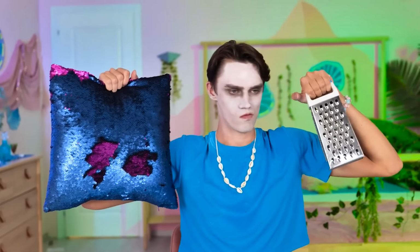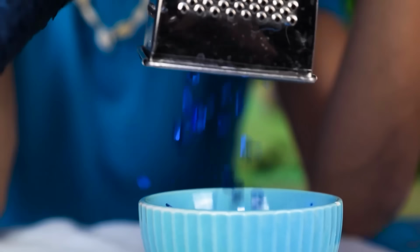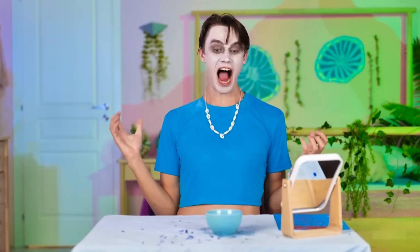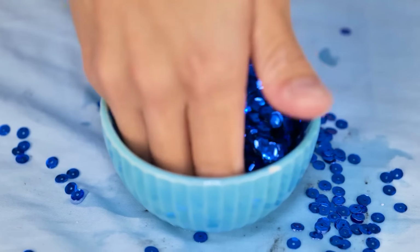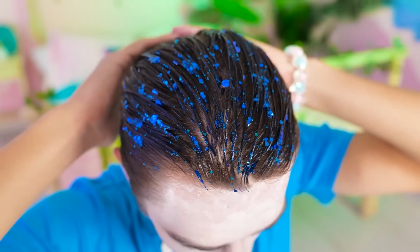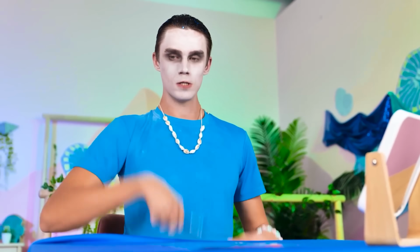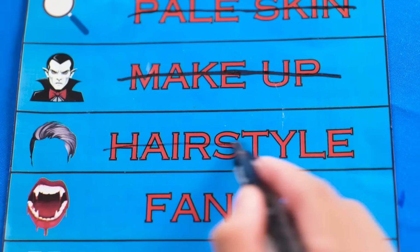Literally! What's a vampire without sparkles, am I right? These sequins will do the trick. Ha ha! Let's try it! Wow, I'm gonna be shining all the way to Jupiter with this. Let's go! Whoa, I hope it looks as cool as it feels! Nice. Huh? They're stuck! Great! Time to check off another item.